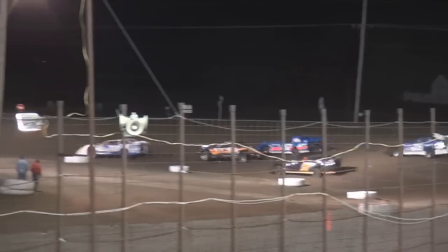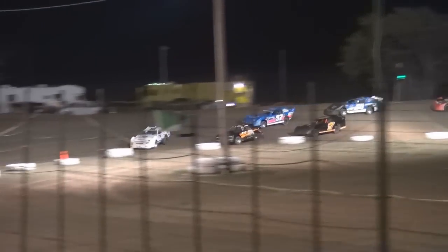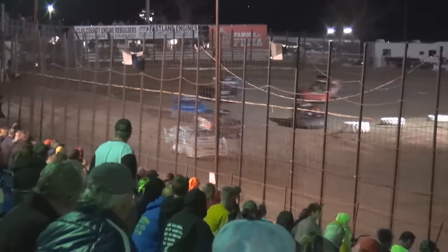Here comes Dale Eaton in car number 3. Houston Johnson right there in third place. Don't count out Bud Wilson in car number 7 as he's making his way back up to the front. But Austin Johnson still out front. Bud Wilson, car number 7, he is driving that car toward the front like he's possessed.